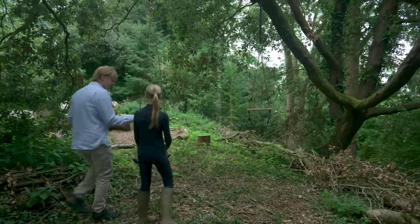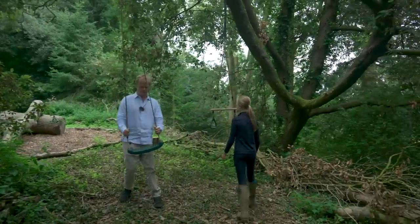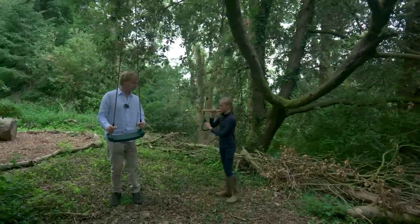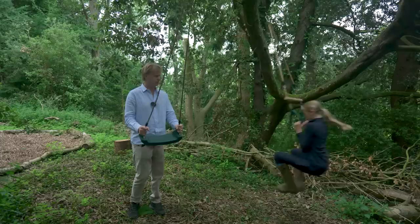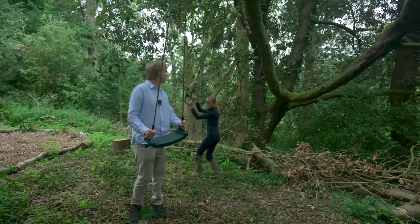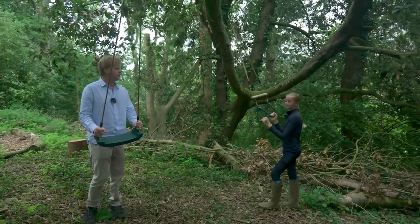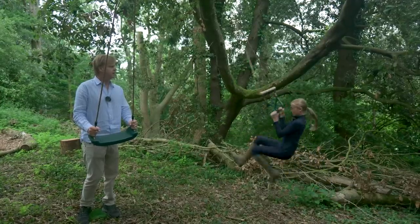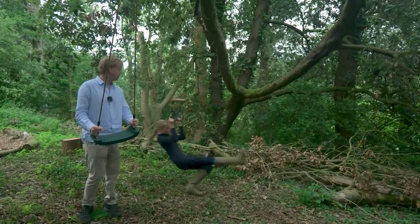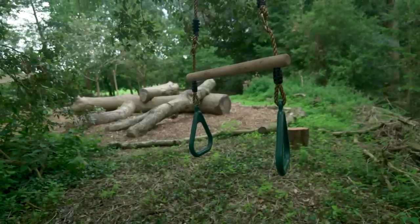Letty, I think this could be one of my favourite features. So we've got two swings here. Two different types of swings. Which one are you going to do? I think I'm going to try that one. This one is probably for kids that are a bit smaller and younger than me, because I can't really lift my legs all the way up when I'm going. But it's still very fun to just swing on. I think I can even swing you on this one. Here you go. On you go.